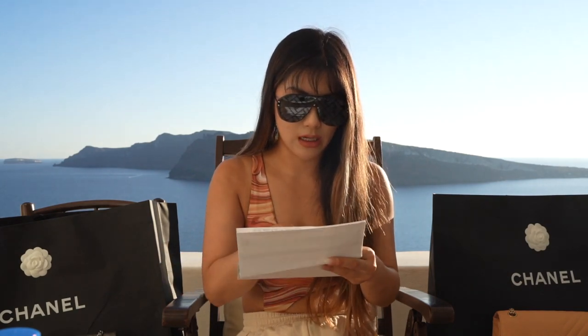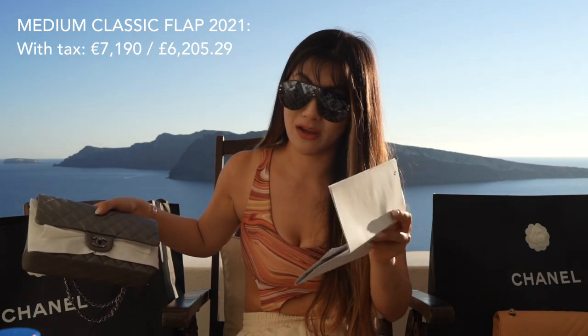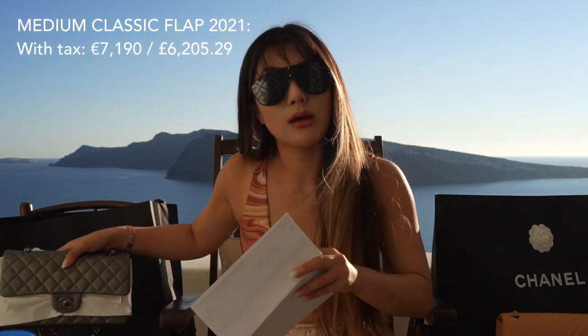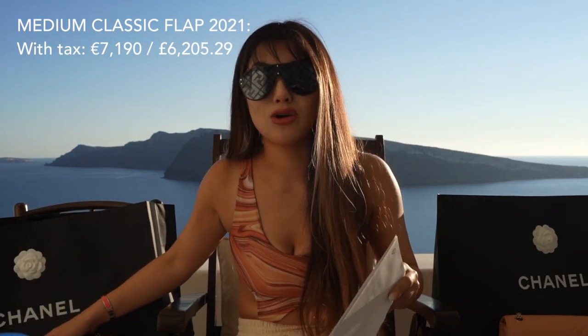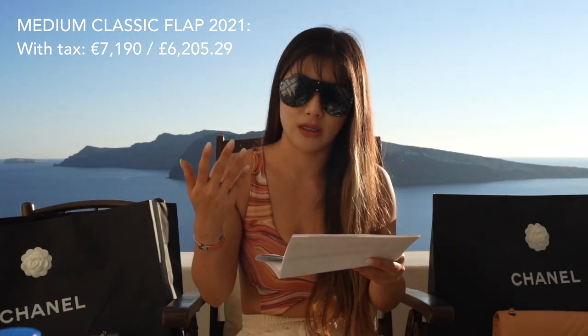So this one is the flap bag, classic in the seasonal color, and this one goes for a whopping, and this is why I mentioned you've got to get it tax free, otherwise it's not worth buying outside, 7,190 euros. I hope there's no thieves coming around here because I'm going to need to lock this stuff up real tight. I'll put the actual conversions if I can find them.